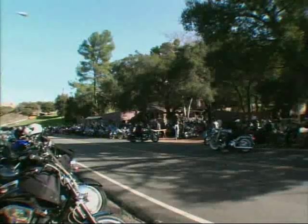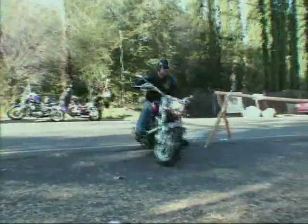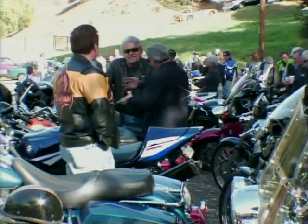For his first public viewing, Jeff motors the new bike up to the legendary Rock Store near Malibu. It'll be a good place to judge people's reaction and see what people think.